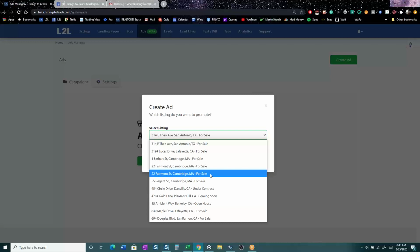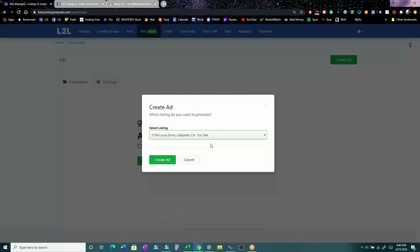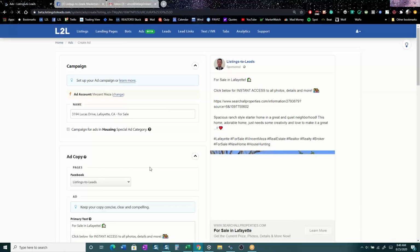So we're going to run 2 ads real quickly right here. I've got a property that's for sale. I'm going to choose the property and click create ad. I always have this error right here, but I'm going to show it to you anyway.